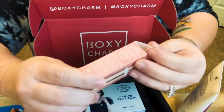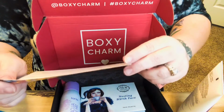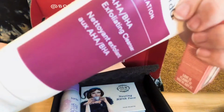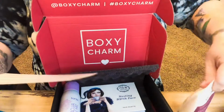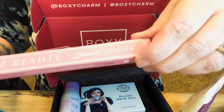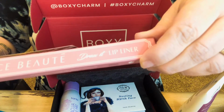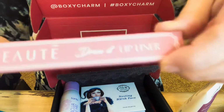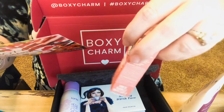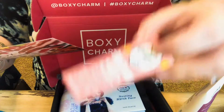Let me see, does it say the prices on this thing anymore? Okay, so we have the Maracuja here. This was 40 bucks. It's huge. The lip liners were $32, right? No, what? No. Lip liners. Oh, no, $16 for these. For this here is $20. I'm excited to try this.